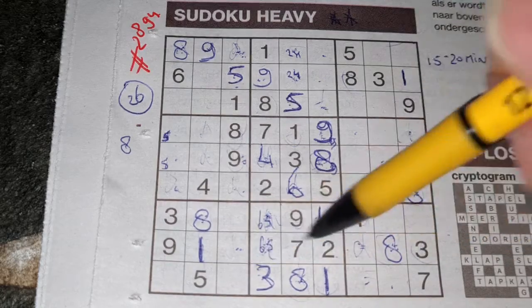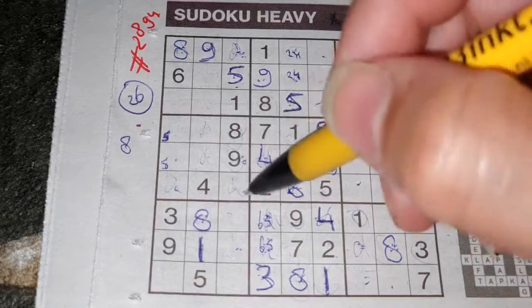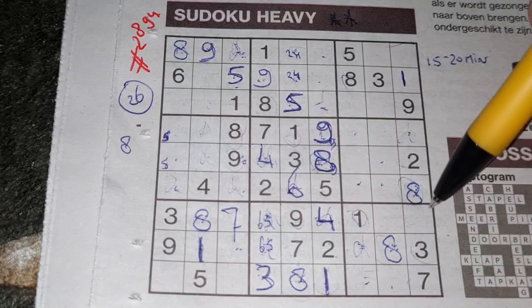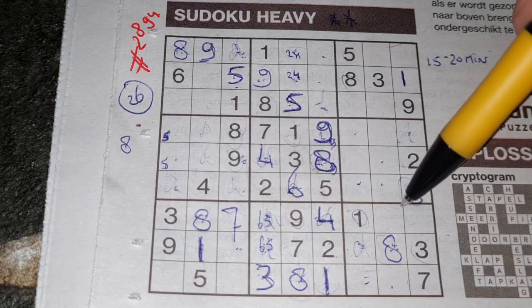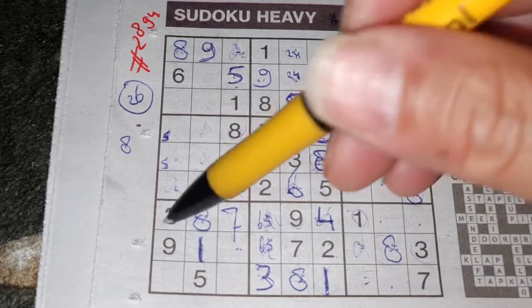7 in the last row. 7 in the row above. So in that row, the only place for the 7 should be there. 6, 5, 2. Yes. 3 missing numbers in this row.